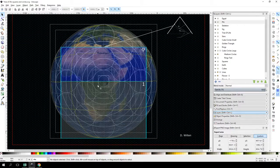So that means that whoever put that complex there, or whoever did that stuff there, even was taking into account where it was located on the Earth as far as the number phi and stuff goes in relationship to the Earth.